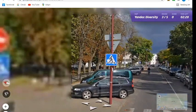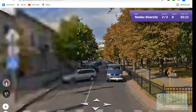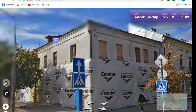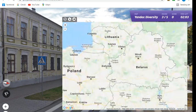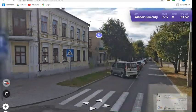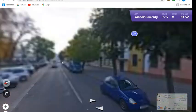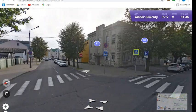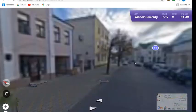Yeah, it does look kind of European. I think this is likely to be Belarus. In fact, I'm thinking from the appearance that it might be Brest or Grodno. Yeah, I'll put it on Grodno for now. Because you probably wouldn't even guess Russia for this if you didn't know this was a Yandex map. You might think it's Poland. No language yet though.